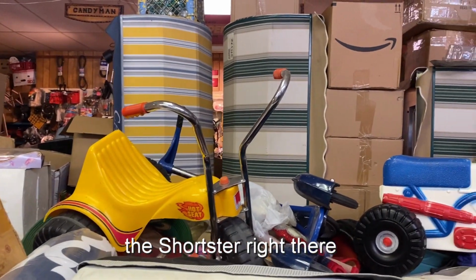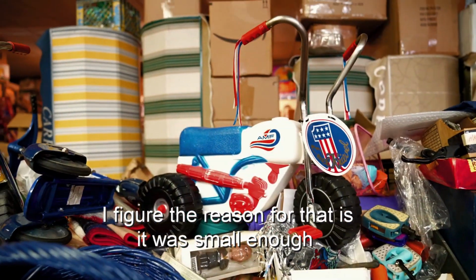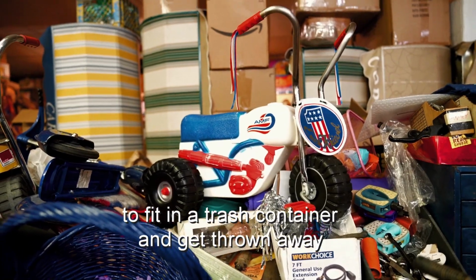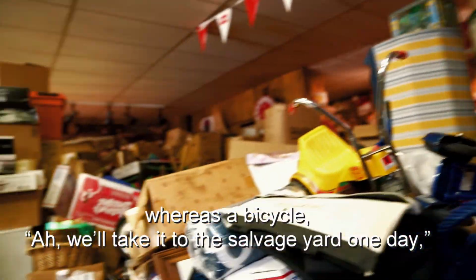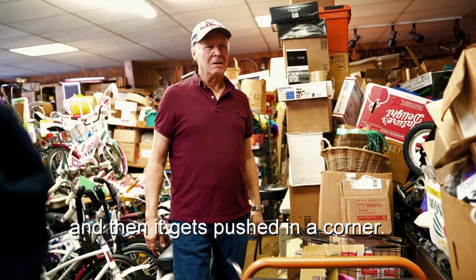I figure the reason for that is it was small enough to wind up in a trash container and get thrown away, whereas a bicycle, we'll take it to the salvage yard one day or something, but it got pushed in the corner.